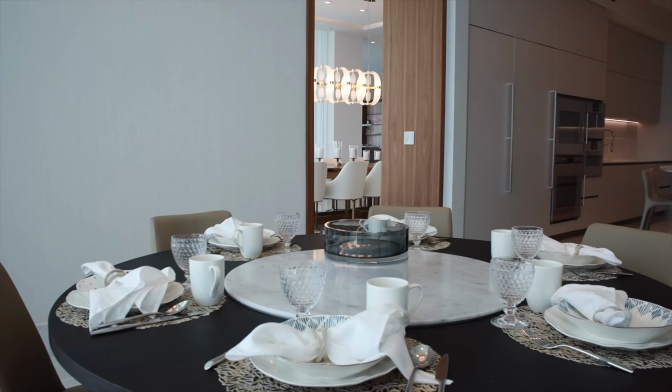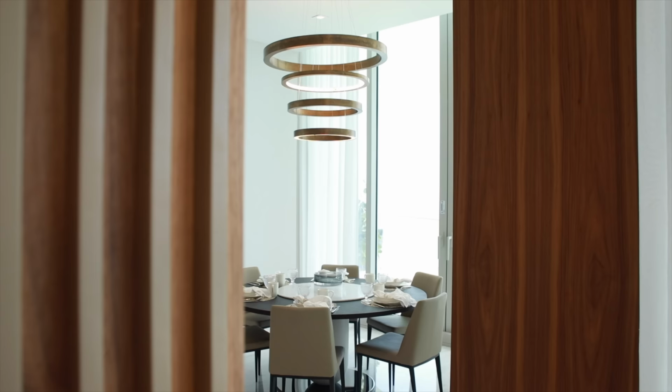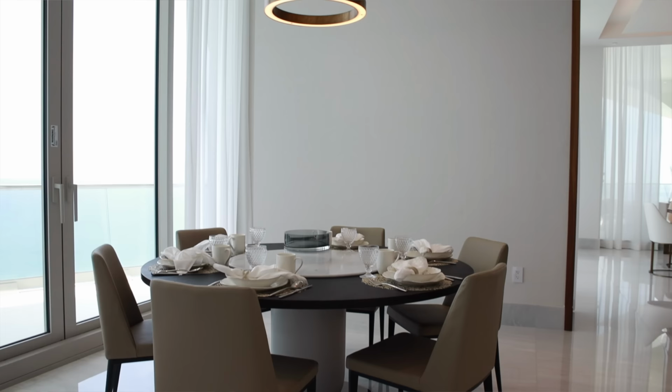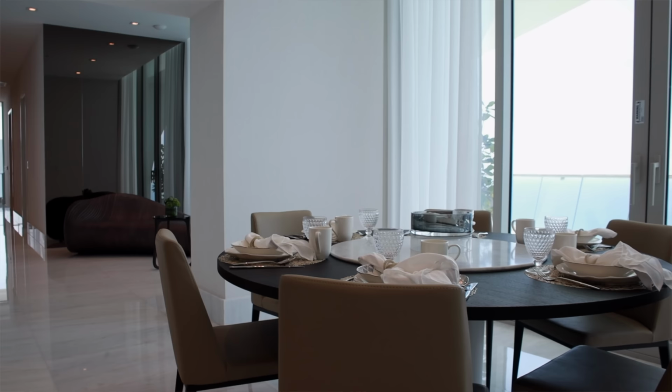As we come into the next room, wow. This is the whole kitchen wing of the property. You have a nice breakfast table sitting right here. This light above the breakfast table, it's magic. Six people sitting here having the best breakfast of their life, access to the balcony, the view, immaculate.